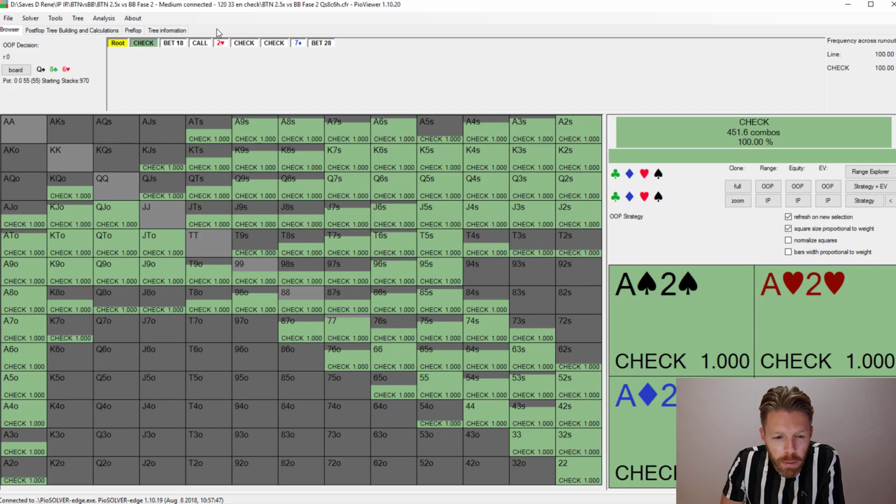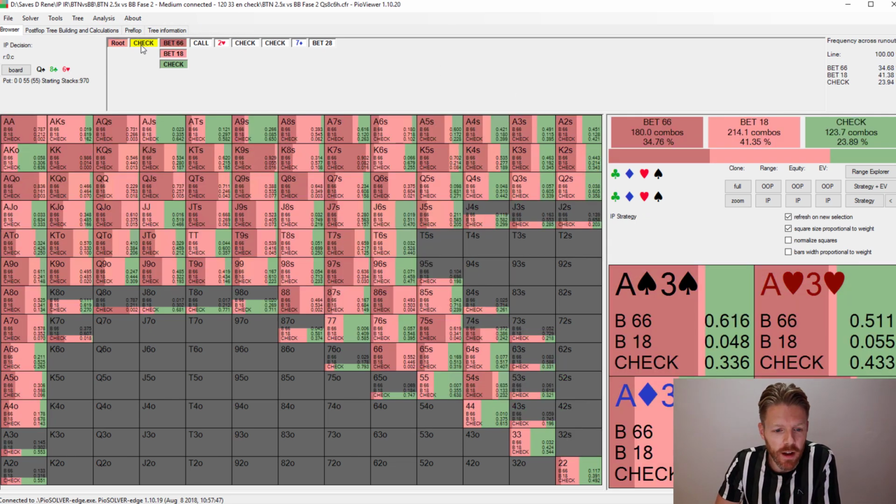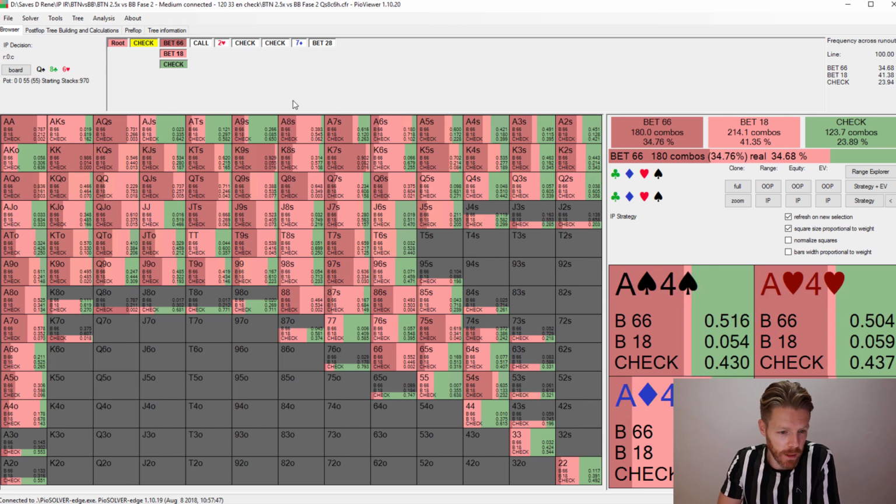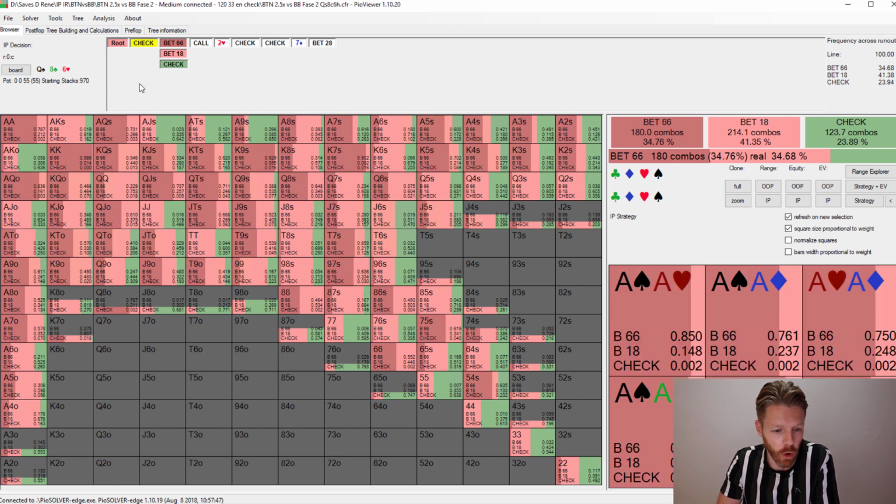I'm going to look at it from both sides and spot hands that are trying to gain their EV by redlining and hands that try to gain their EV by blue lining. So we are playing button versus big blind. Flop comes queen-8-6. The big blind checks and it's up to the in-position player. The first thing that we can notice is that there is some mixed betting going on. We sometimes check, we sometimes bet small, and we sometimes bet very big. That's the preference on a board with these types of tendencies.